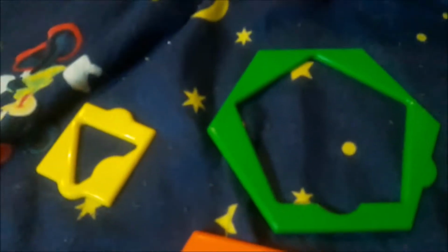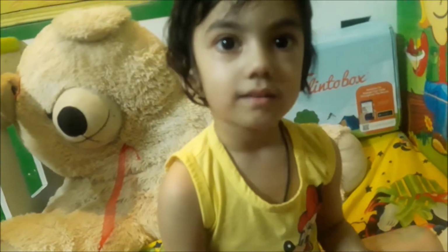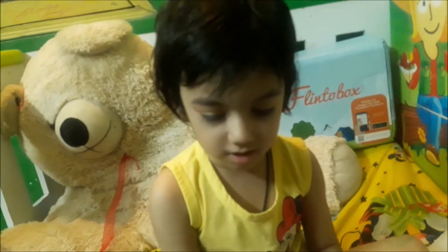Now this one has how many sides? 1, 2, 3, 4, 5. But this also has 4 sides. 1, 2, 3, 4, 5, 6. Oh no, this has 6 sides. It's a hexagon. Say hexagon. Very good. Hexagon. Okay.